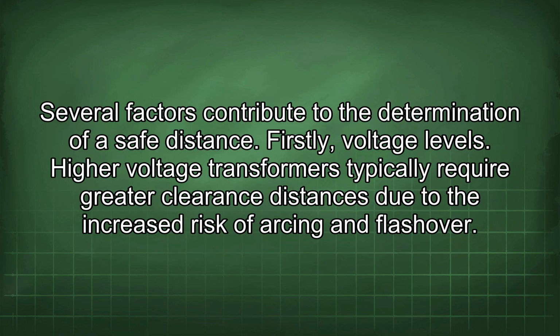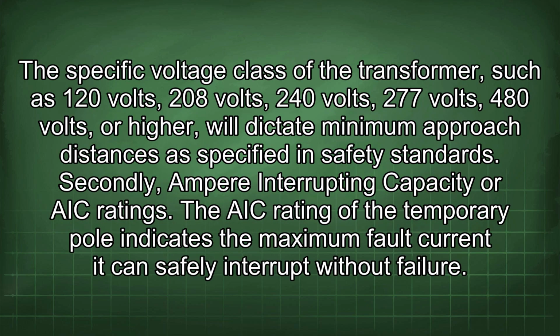Several factors contribute to the determination of a safe distance. Firstly, voltage levels. Higher voltage transformers typically require greater clearance distances due to the increased risk of arcing and flashover. The specific voltage class of the transformer, such as 120 volts, 208 volts, 240 volts, 277 volts, 480 volts, or higher, will dictate minimum approach distances as specified in safety standards.